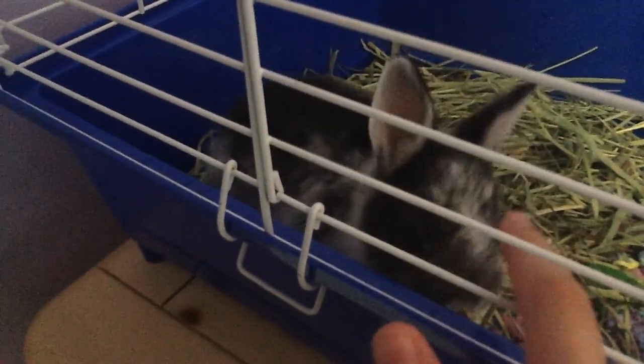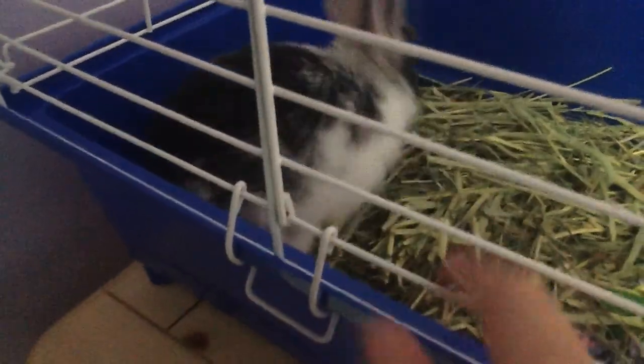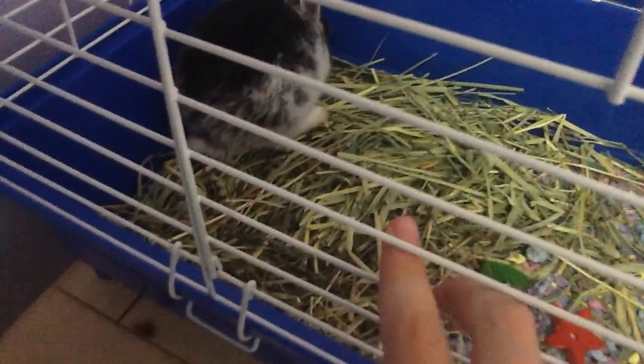Don't bite me. Hey, bunny. Hey, it's okay. She's so cute. Oh, I love her.